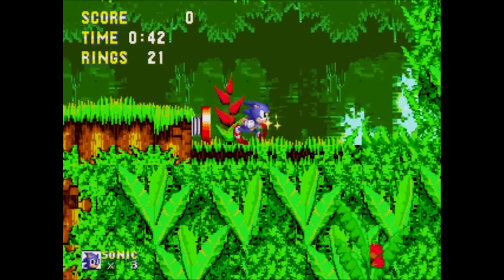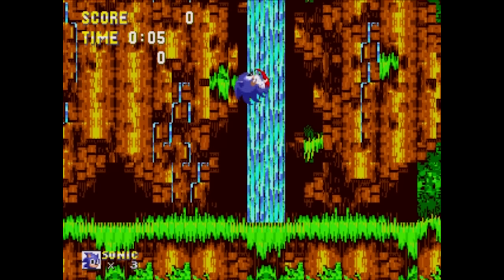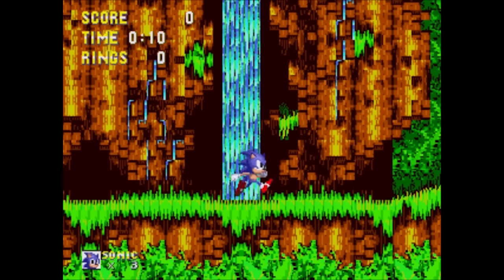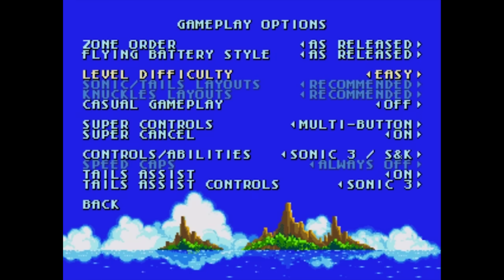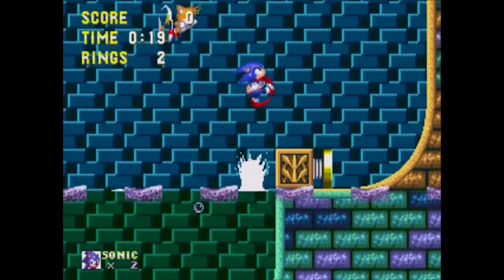From the physics with the ground speed cap to the boring shield, down to removing the spin dash? Well, you can do that too, you madman. Although unless you're playing on easy, the game will be unbeatable without the spin dash due to certain hazards. That's right, this game offers the easy and normal modes from Sonic Jam. I have no interest in playing Sonic for babies, but hey, why not include it, right?